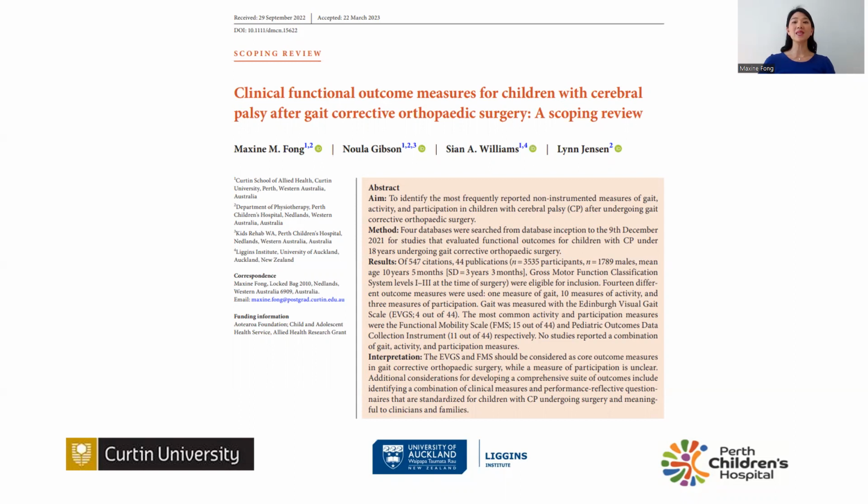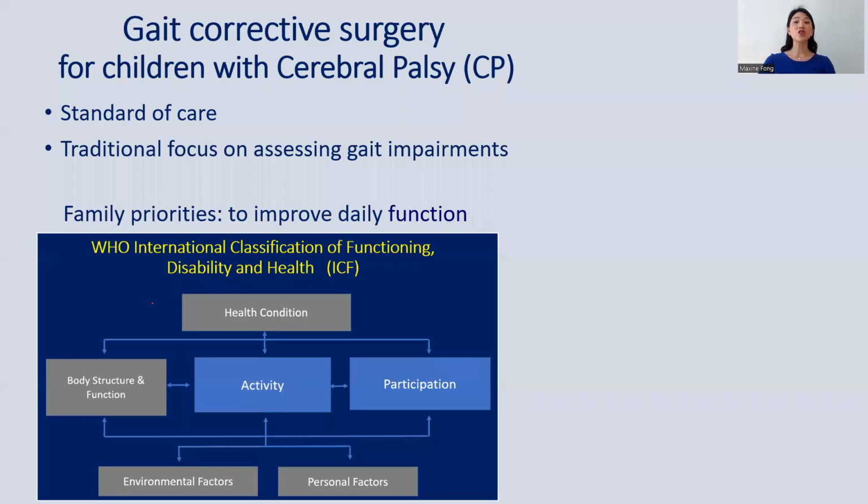On behalf of my team, I'd like to present the key findings from our scoping review of clinical functional outcome measures for children with cerebral palsy after gait corrective surgery. Gait corrective surgery has been considered standard of care to aid in the management of children with cerebral palsy by preventing the progression of secondary musculoskeletal impairments and its associated decline in gait and motor function.